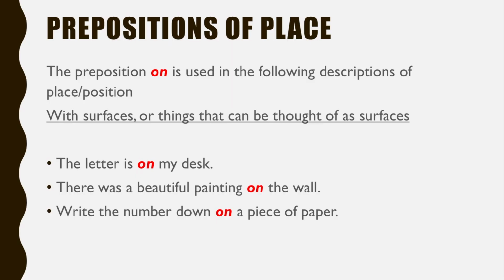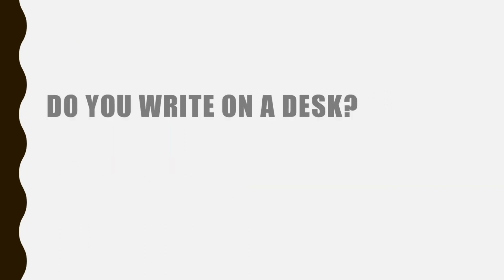Now let's look at the preposition on. The preposition on is used in the following descriptions of place and position, with surfaces or things that can be thought of as surfaces. For example, the letter is on my desk. There was a beautiful painting on the wall. Write the number down on a piece of paper. Do you write on a desk? Can you answer the question using the preposition on? My answer is, yes, I write on a desk.